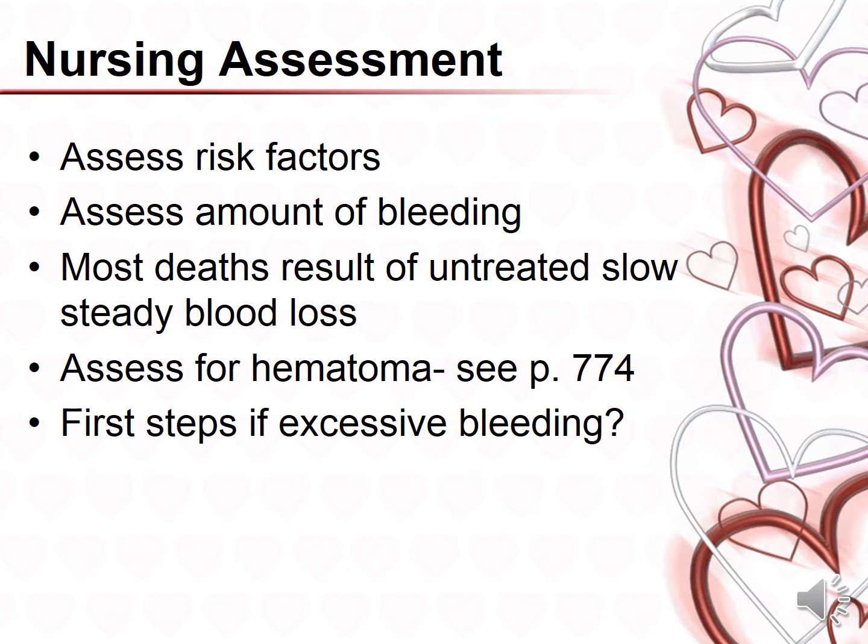Nursing assessment, we need to assess for the risk factors, assess for the amount of bleeding. Most deaths will result from an untreated, slow, steady blood loss. It may be just a slow trickle of blood that we're seeing from the vaginal area, and that could be a sign that she is hemorrhaging. We need to assess for hematoma. There's a picture in your book of a really large bump on the side of an episiotomy that is a hematoma. What are our first steps for excessive bleeding?